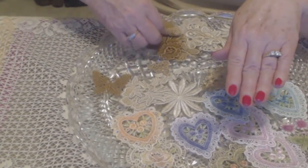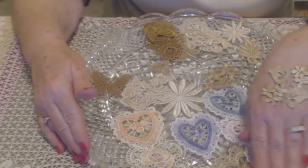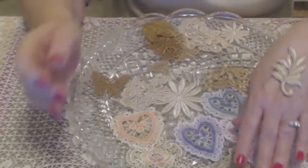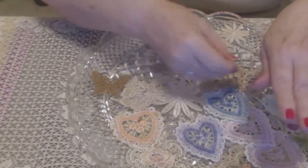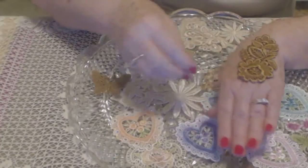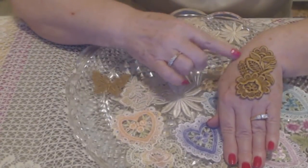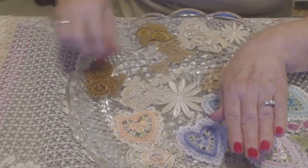Oh, look at this flower. Oh, this is so beautiful. And that's the same color. Isn't it beautiful? Love it. And here is a leaf. Can't you just imagine using these on your books and on your needle books, on anything that you make with cloth? Oh, this is beautiful. It looks gold here, or to me it does, but they're not gold. They are kind of a brownish color. Beautiful, beautiful stitching.